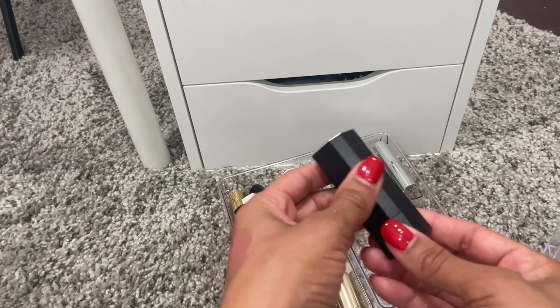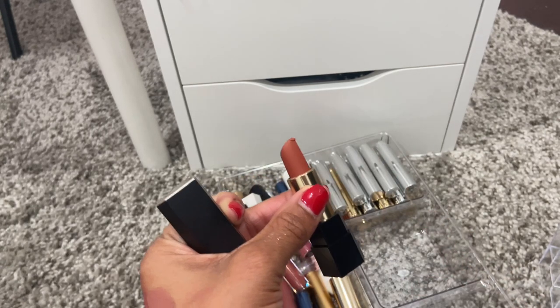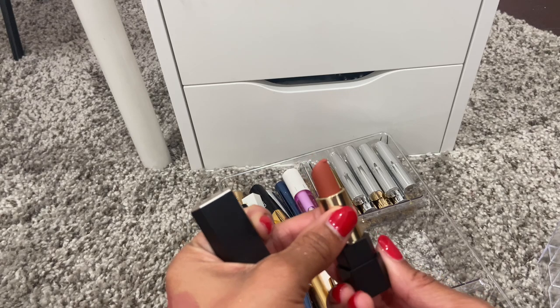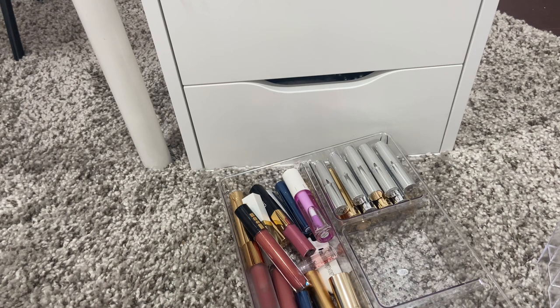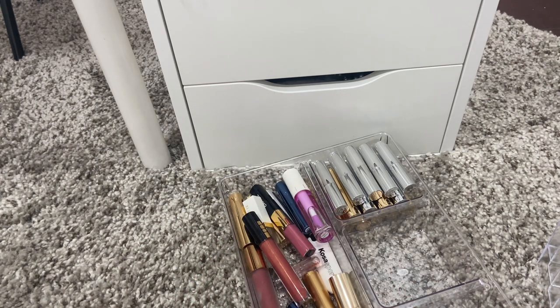Another lip product by Suku. And look at that shade. This came in the fall collection that they have. So this is such a beautiful shade. And this is shade, what's this, 102. Keeping. One of my favorite Pat McGrath lip glosses.